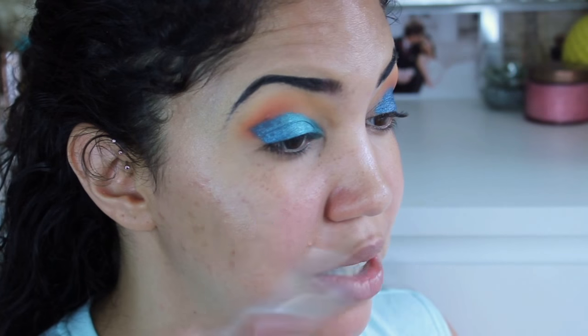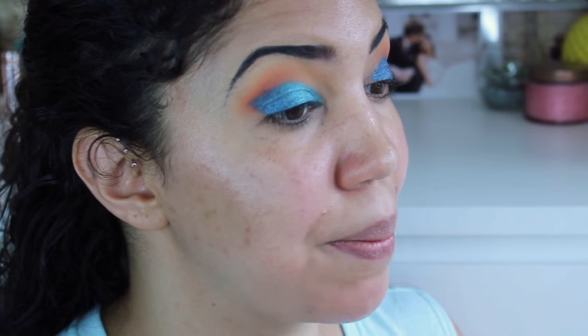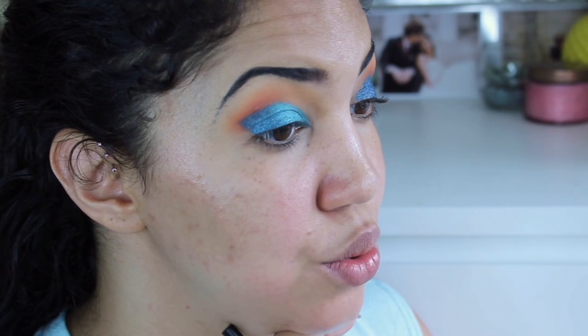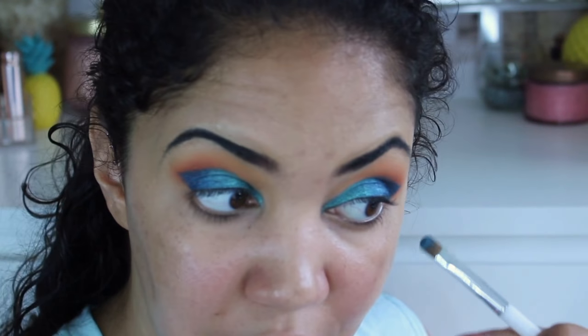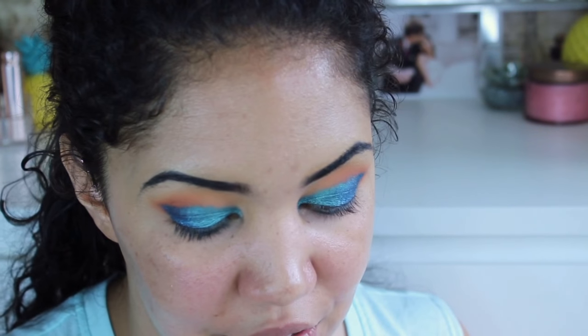And this is how I expect a shimmer to behave when sprayed with setting spray. This is how a shimmer should behave, just like metallicized. Ooh, that's beautiful. Okay, and then there is just the ever so slightly small amount of fallout here. I don't even have barely any on this side, just a little bit. So that's awesome with those shimmery, vibrant colors, you know, you never know.